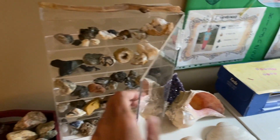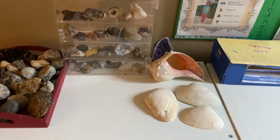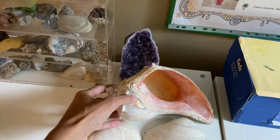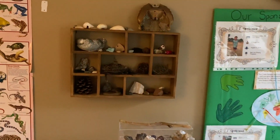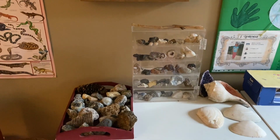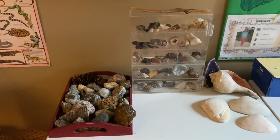Some things have been gifts from friends, such as this beautiful conch. So beautiful. And these are some shells that we found at the ocean. This is just our little nature display here that we really enjoy looking at. And I really recommend that you guys start a rock collection. I think it's such a neat hobby that my kids have started this year.